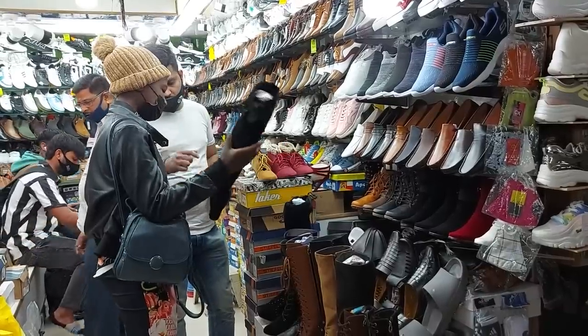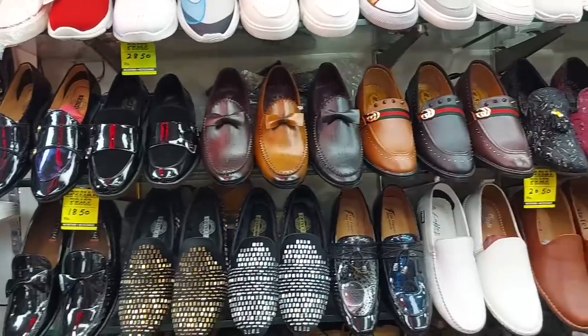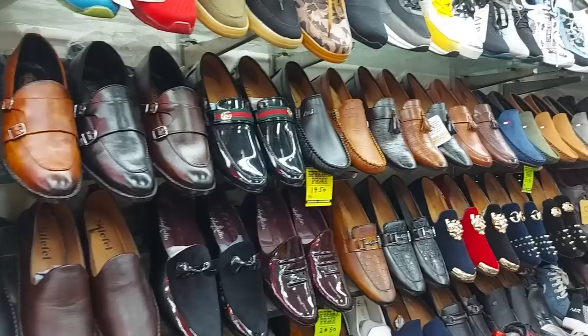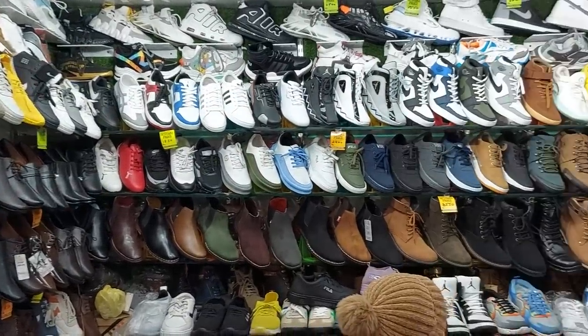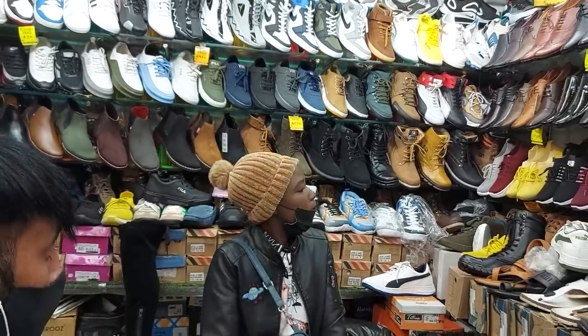So if you want to start some business and you are thinking of shopping in India, make sure you come to this place, Palika Bazar market, and thank me later. As you all see, they have different types of shoes. They have men's shoes of different designs, sneakers, boots, you just name them. They have all that you need and at a very affordable price.